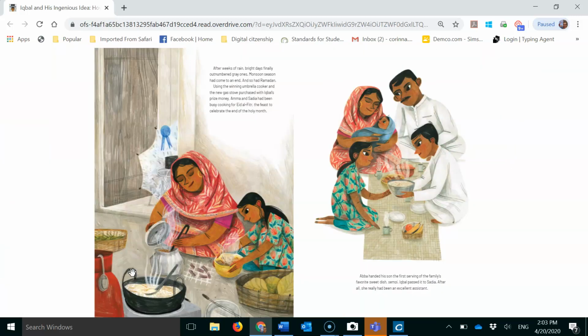After weeks of rain, bright days finally outnumbered gray ones. Monsoon season had come to an end, and so had Ramadan. Using the winning umbrella cooker and the new gas stove purchased with Iqbal's prize money, Amna and Sadia had been busy cooking for Eid al-Fitr, the feast to celebrate the end of the holy month. Abba handed his son the first serving of the family's favorite sweet dish, sema. Iqbal passed it to Sadia. After all, she had been an excellent assistant.